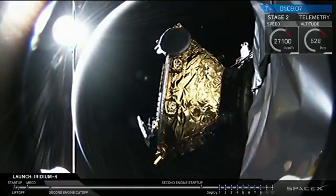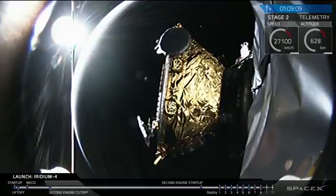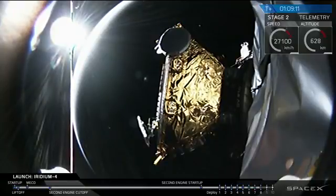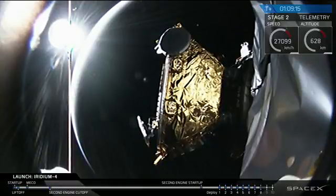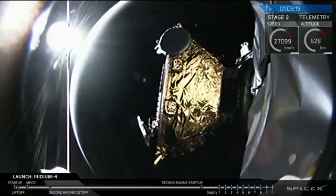The next one up will be the satellite that you see currently on the payload camera, so we'll get a good close-up of that one separating. The 10th satellite then is on the backside of the dispenser, and we'll only hear from telemetry that it's separated, but we won't see that one.